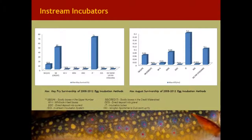When we look at the maximum average survivorship of the eyed egg incubation methods for the month of August, using Atlantic salmon per meter squared as the indicator here, our best performing situation was the gravel plastic tubes, with 0.2 Atlantic salmon fingerlings per square meter.